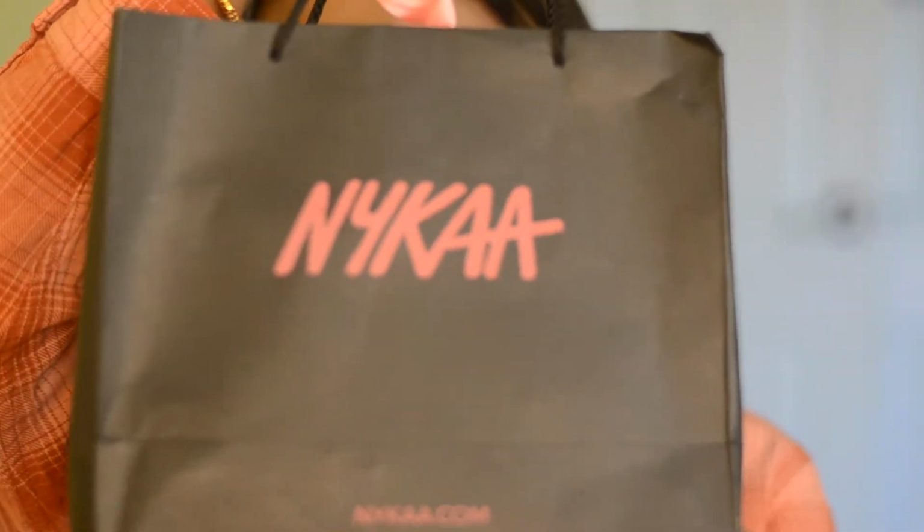Alright, so I have new stuff from NYKAA.com. Let's get started. Some of them are gifts from Deblina, a fellow YouTuber and my sister. I love her and thank you so much for letting me try some of the products that I haven't tried yet. So the first one that I have is this shampoo, the mini size shampoo that I wanted to try.